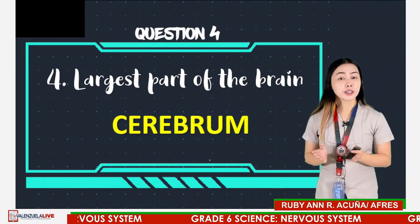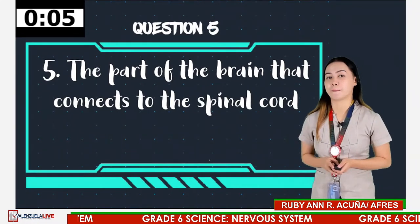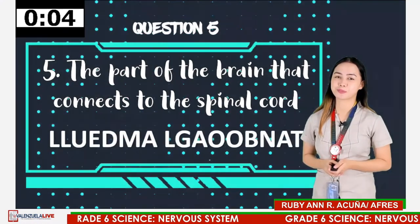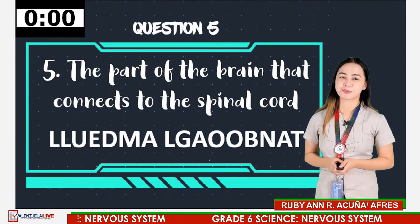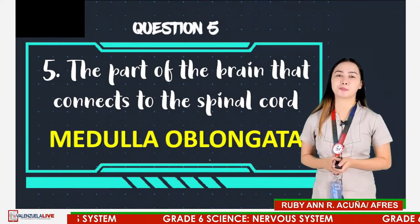And the part of the brain that connects to the spinal cord. 5 seconds, comment down your answer. You are right. We have here the medulla oblongata.